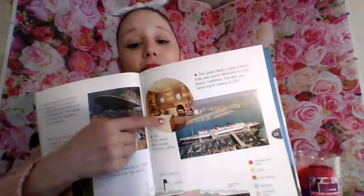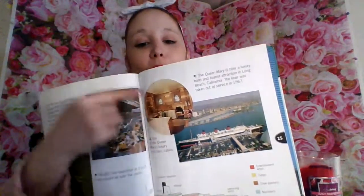One of the Queen Mary's luxury first-class cabins. Look at that. Looks like a little apartment. Oh, can you see it? Right there. Got a bed, pretty windows. The Queen Mary is now a luxury hotel and tourist attraction in Long Beach, California. The liner was taken out of service in 1967. So now it's basically just a sitting hotel. What's that? Let's take her out in the ocean.